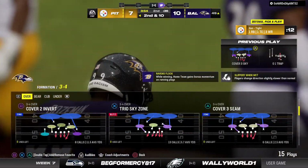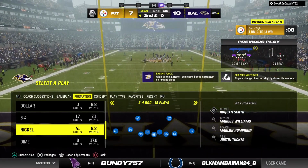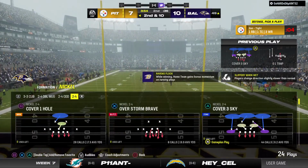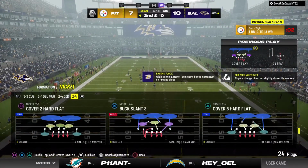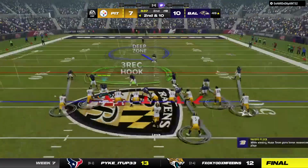It'll be 2nd down. The running lanes have definitely not been there for him here in the first half, and I don't think it's all been his fault. His offensive line hasn't given him much space. A loss results there. Here we go. Here's 2nd and 10.